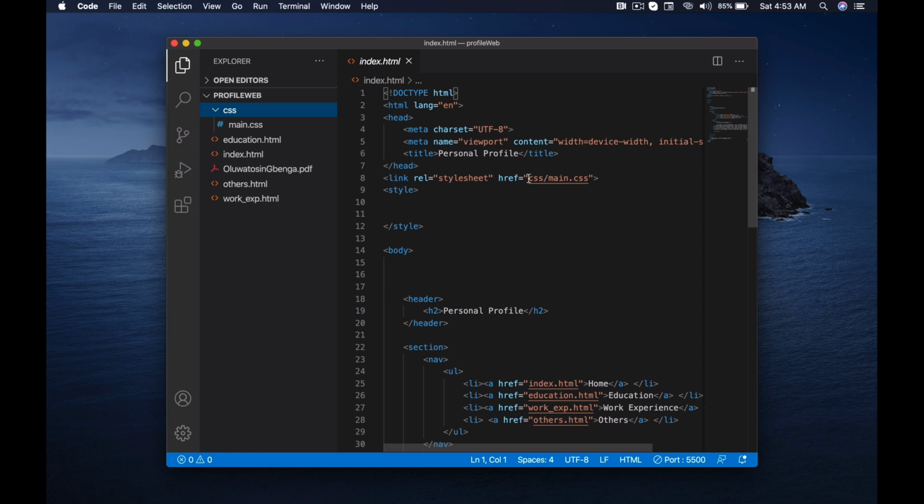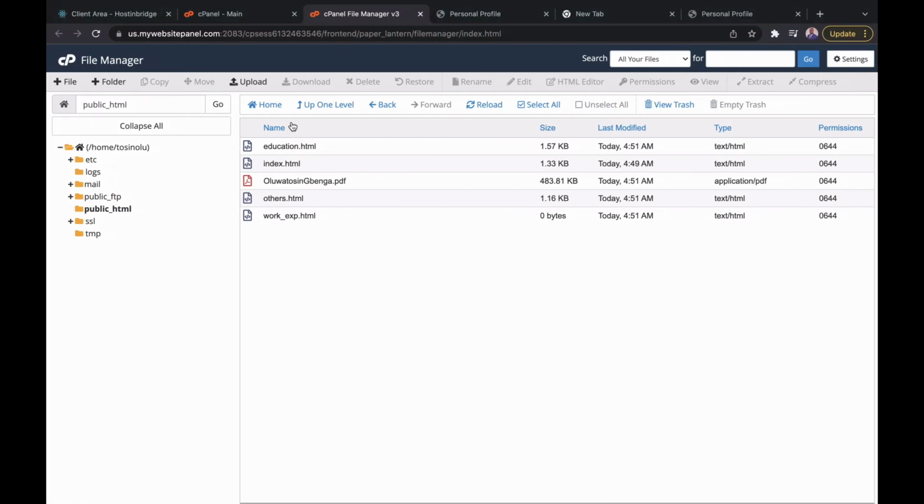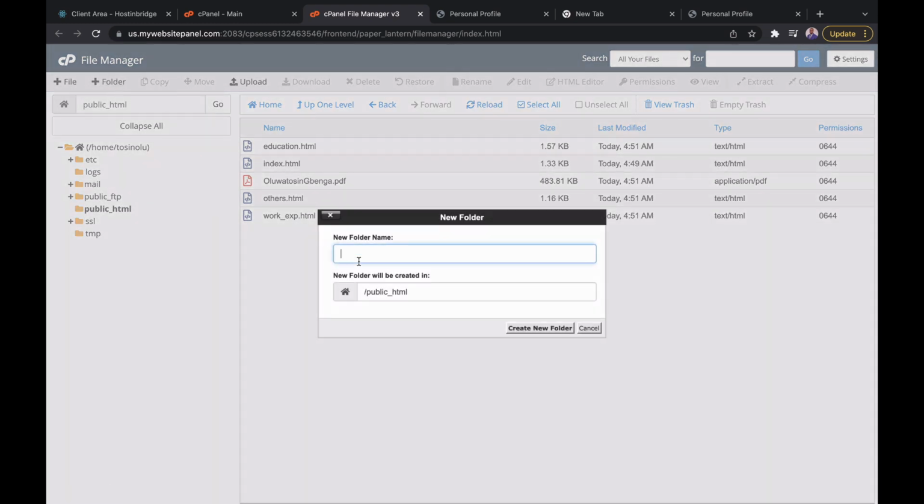It is actually respecting your file directory structure. If I had removed this CSS folder and put main.css alone, it would work on the web, but not on the local host. For the local host, I would have to move main.css outside into the general profile web directory. But I'm going to return it back. So I'm going to create a new folder here and name it CSS myself. If you have 100 folders, maybe you have your image folder separately.